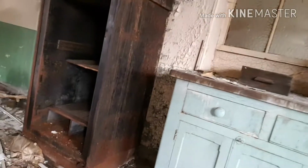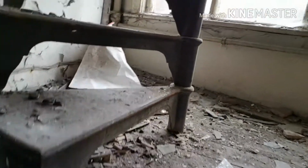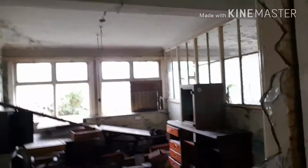It's a proper reception. Oh yeah, look. That is mad. Oh, the stairs. Come on, stairs, guys. Furniture and stuff.